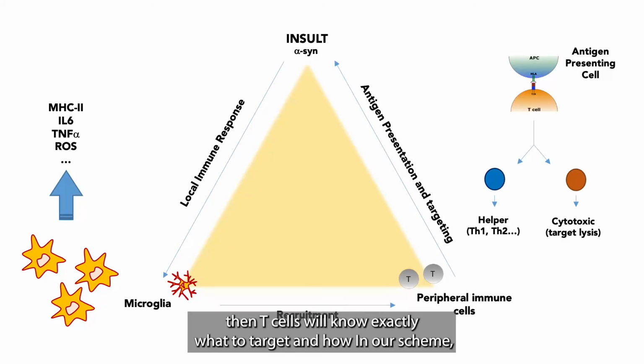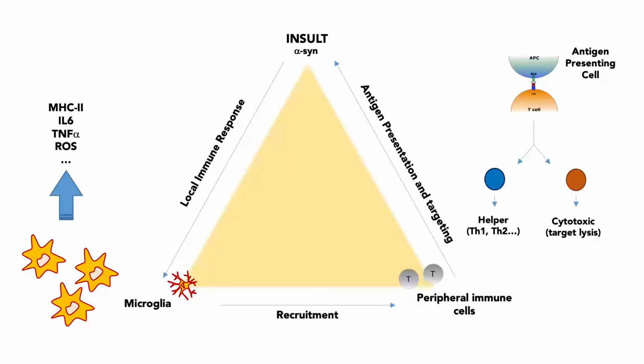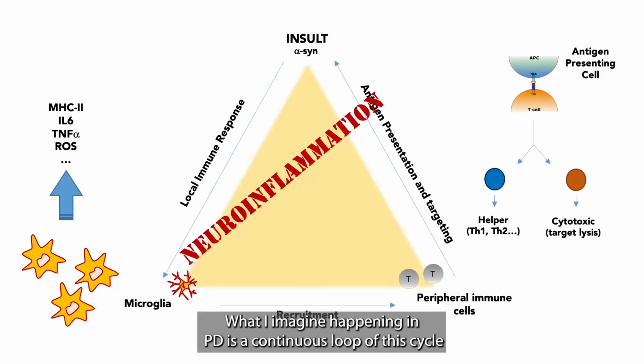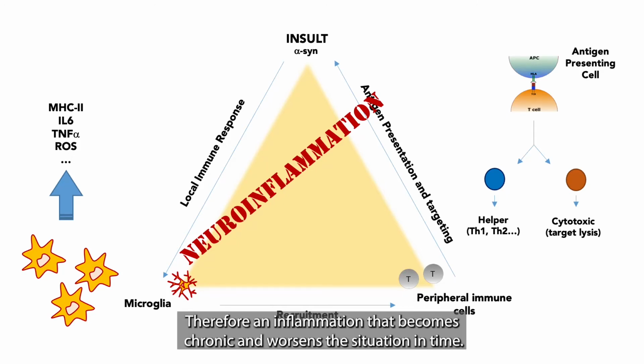In any case, once the antigen has been presented, then T cells will know exactly what to target and how. In our scheme, the target would be anything related to the initial insult, and what I have described is per se neuroinflammation. What I imagine happening in PD is a continuous loop of this cycle, therefore an inflammation that becomes chronic and worsens the situation in time.